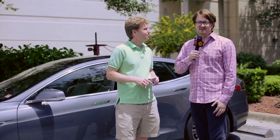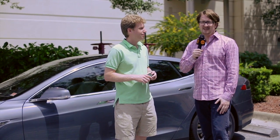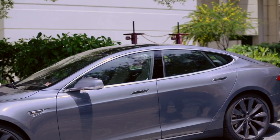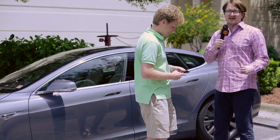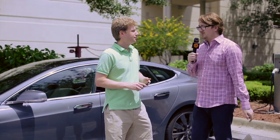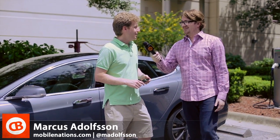We are live on location in Orlando for BlackBerry Live 2013, and we are checking out the ultimate accessory for the BlackBerry Z10, the Model S Tesla. It's fast, it's friendly to the environment, and there's an app for it in BlackBerry World that supports it, coded by the same guy who coded the CB10 app, Marcus Adolphson. Yes. It's a great app.